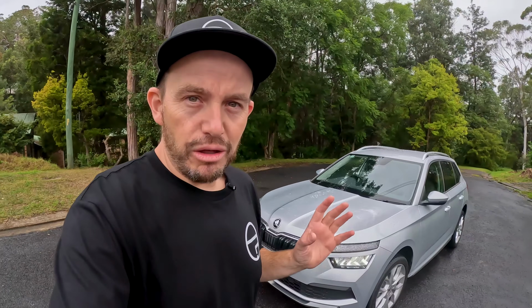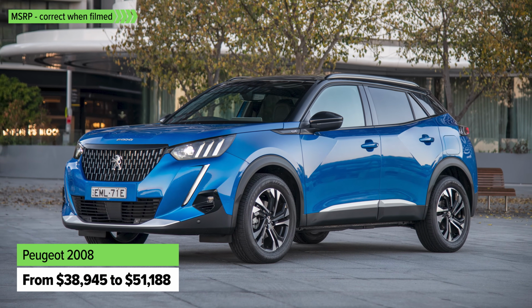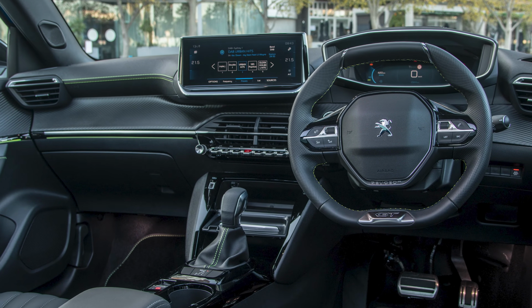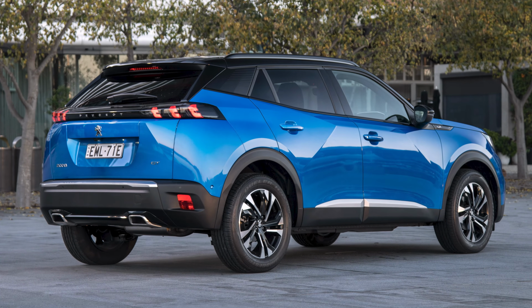There's an electric version coming as well in 2024, so that'll make things interesting. It might not be as affordable as it once was. If your budget's a little bit healthier, then maybe you want to be considering the Peugeot 2008. It is a very attractive little car. It's got one of the nicest interiors, but also one of the most polarizing interiors when it comes to the design. It's got the Peugeot i-Cockpit setup. Check out my 308 review to see why that might not be right for you.